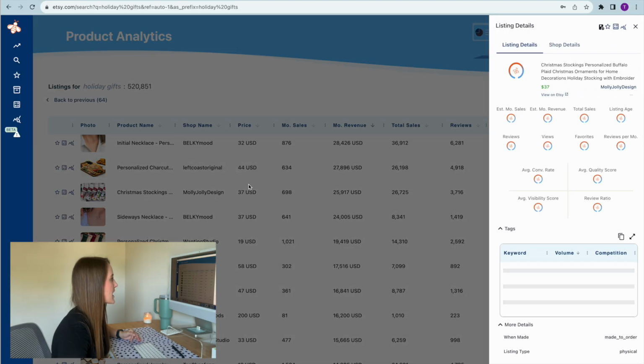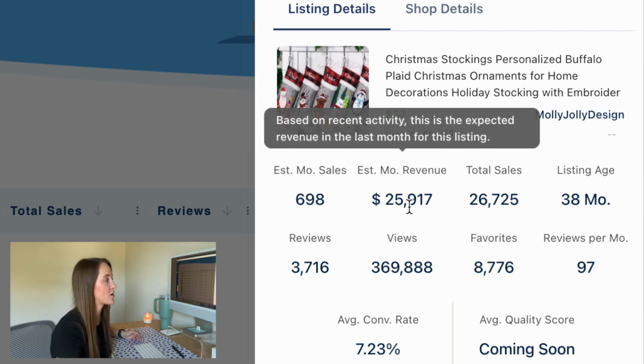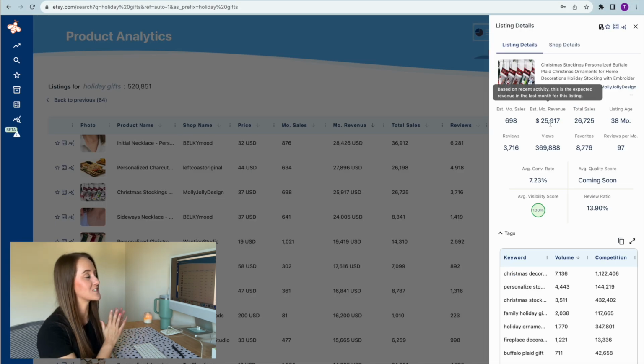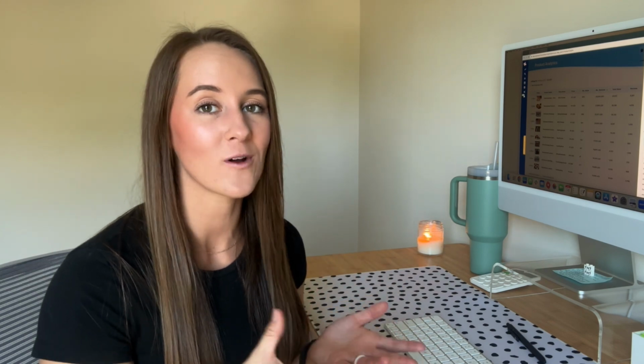First thing that catches my eye is Christmas stockings. When I click on this listing, EVERBEE is going to bring up the analytics off to the side for me. I can see that this specific listing has almost 700 monthly sales, over $25,000 monthly revenue. This is in September, so we know that this is going to climb even higher and see even more sales once the peak season of Q4 comes. Stockings are a product that you can do with print on demand. So this may be an excellent product type to design for the holiday season.